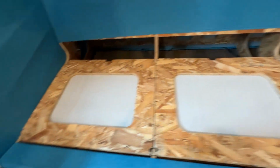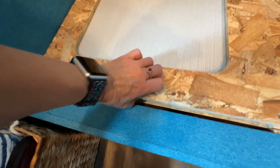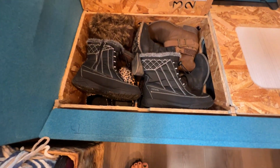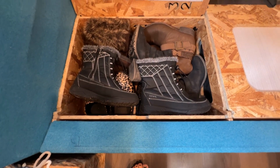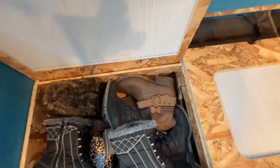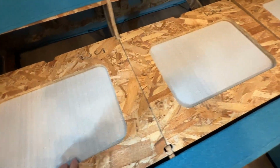In the next section, I have my winter boots. They all fit here in this one compartment. And then here you can see the sticker, Home Reserve.